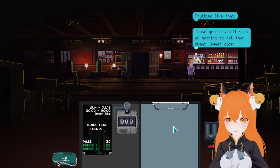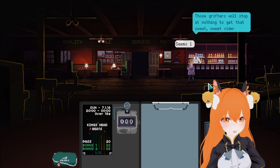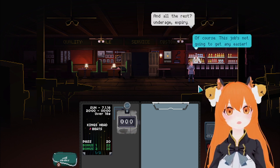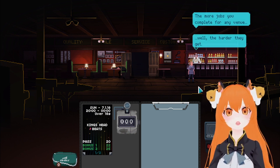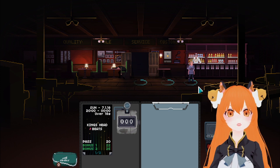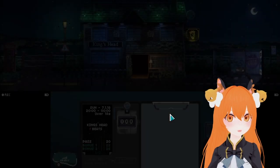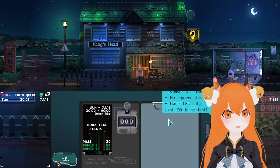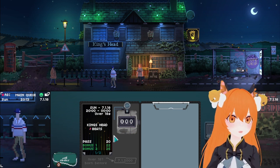I could take maybe one bribe off them, as long as they're not underage. Seems likely. Take a look at the flyer. All the rest underage, expiry. Of course, this job's not going to get any easier. Great. There's an upside. The more jobs you complete for any venue, the harder they get. That's a good thing, it means you get paid more. Not paid as little anyway. Alright, so I gotta watch out for black and white flags and no stamp. But if they're of age, I might take a bribe. Wants 20 people. Jesus Christ!